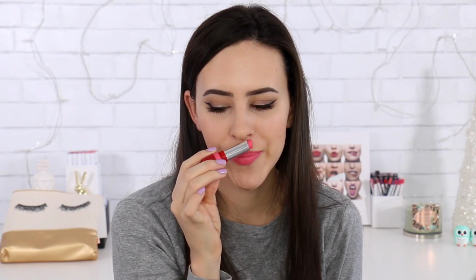Oh, they do have a scent. I have no idea what it smells like. I feel like it smells more like peachy than the other ones that they have. They're definitely very creamy for a matte finish. So this is what this one looks like, and I'm still trying to figure out the scent, and I feel like it's really tropical, like almost like papaya or something. Can't pinpoint it, but this is what this one looks like.